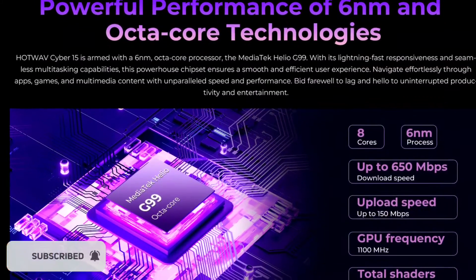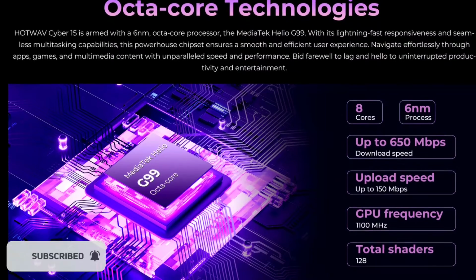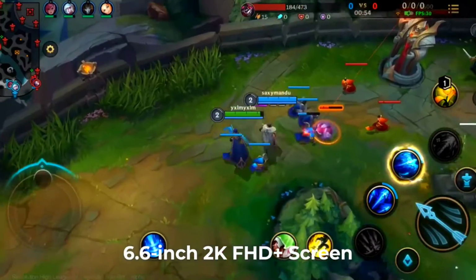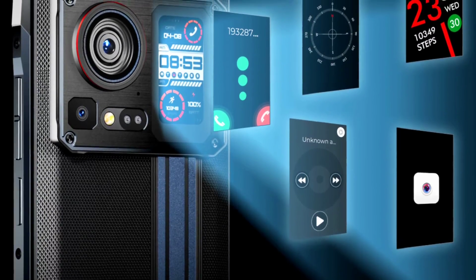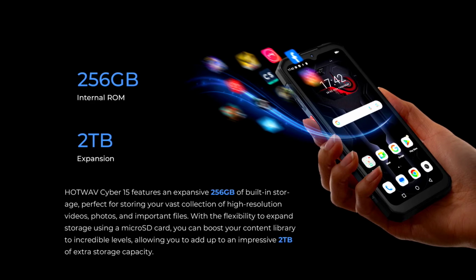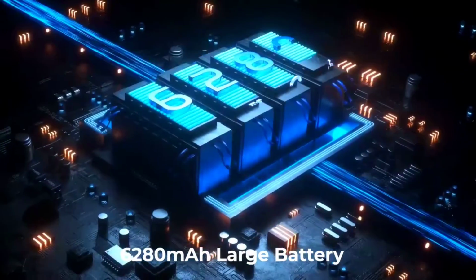Unfortunately, this device is not a 5G rugged device, but it is powered by the Helio G99, which is still a quite powerful processor, even though it's getting old. The device also has a 6.6-inch Full HD Plus teardrop display with an IPS LCD panel, and the refresh rate is 120 Hz. The phone has 12GB RAM and 256GB internal storage. It is backed by a 6280 mAh battery, and it supports 33 watts fast charging.